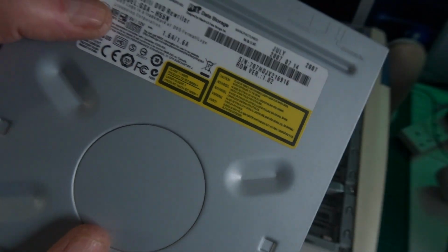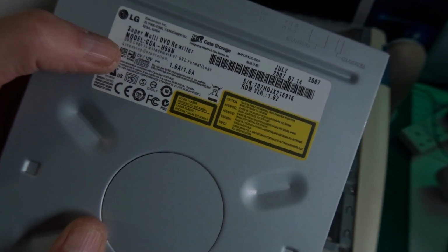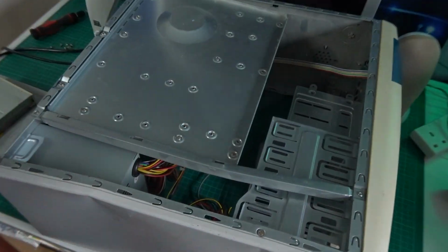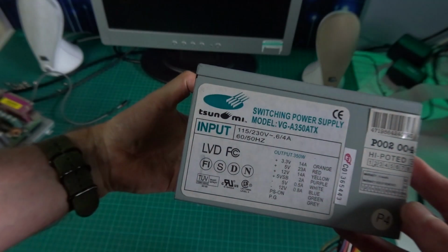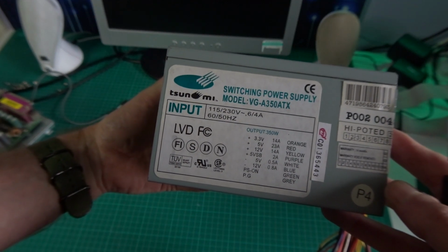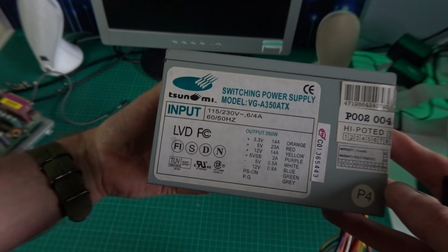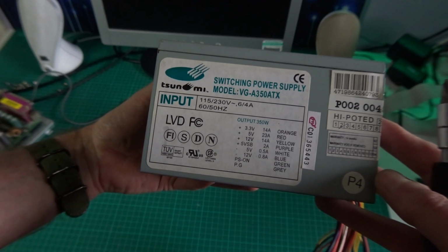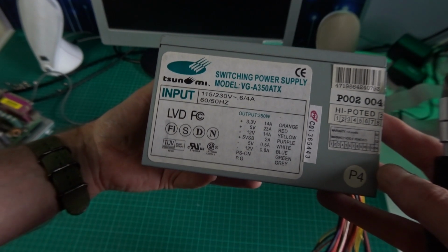And yeah, the LG drive was indeed a Super Multi DVD rewriter. Oh, might come in handy at some point. And lastly, get the power supply out, and that is a Sunmi switching power supply, so I guess that's a 350 watt power supply. Can never have too many ATX power supplies.